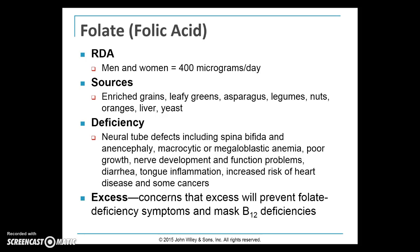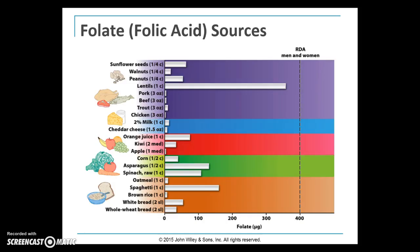There could be concerns that excess folate will prevent folate deficiency symptoms and mask some B12 deficiencies. So remember, too much of anything is not always good. Sources: beans are a very high source. We see here spaghetti, and asparagus, spinach, orange juice is often fortified, peanuts, sunflower seeds.